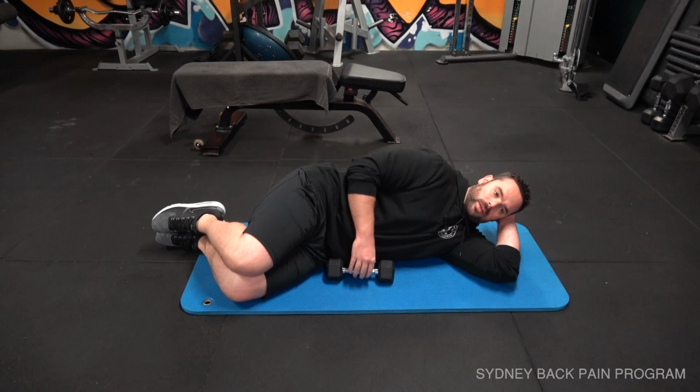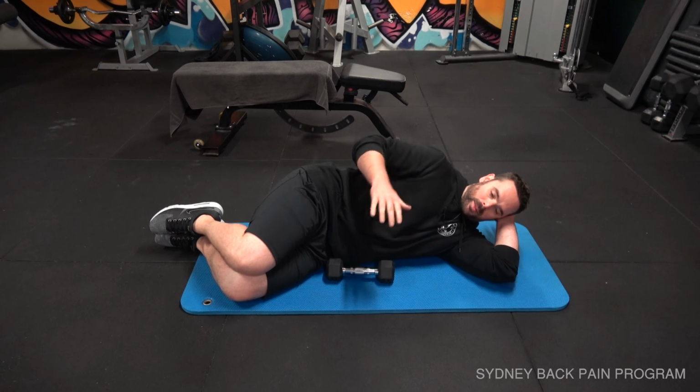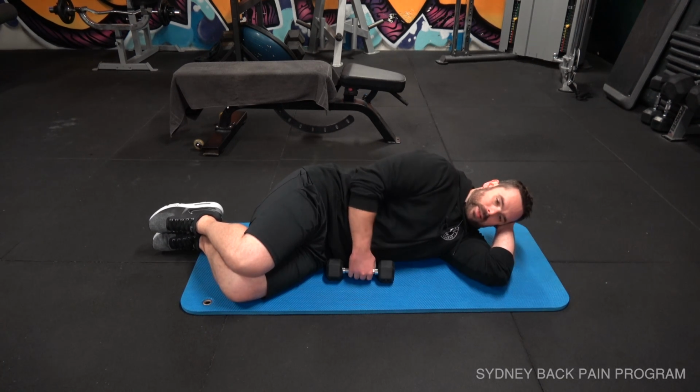But this is the first one. So this is like a dumbbell external rotation on your knee, and I'll show you a second variation on the floor as well. So second variation for external rotators work, or your rotator cuff. Lying on your side, use just kind of your rest hand to sort of help support your head and your neck. We take the dumbbell here.